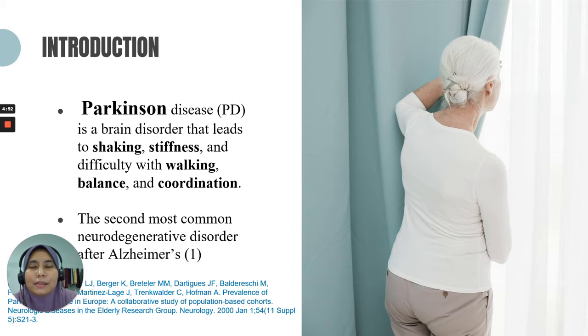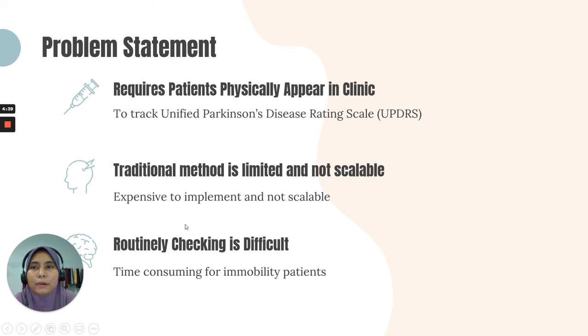Parkinson's disease is a brain disorder that leads to shaking, stiffness, and difficulty with walking, balance, and coordination. Also, it is the second most common neurodegenerative disorder after Alzheimer's.